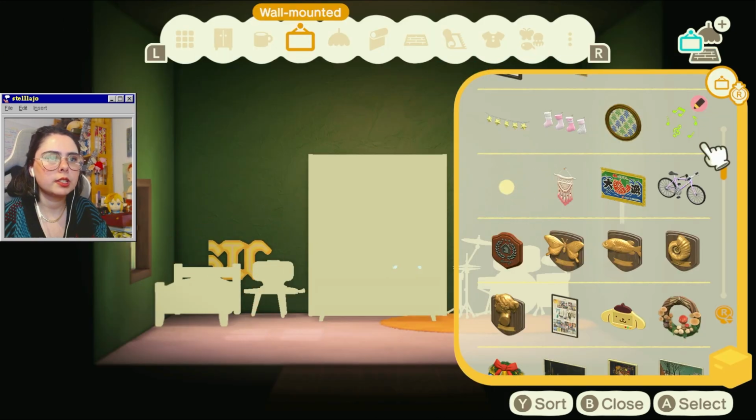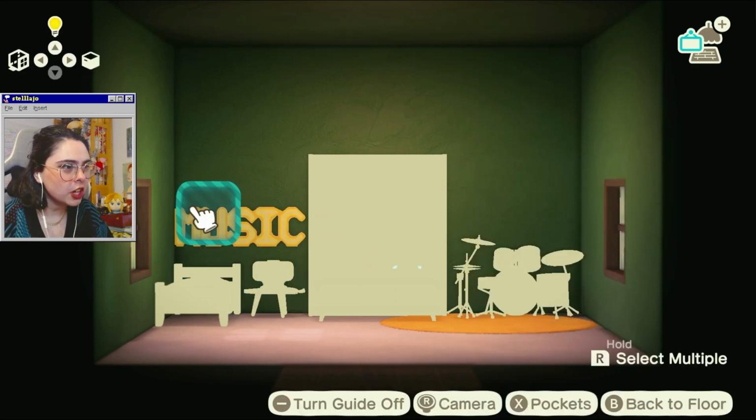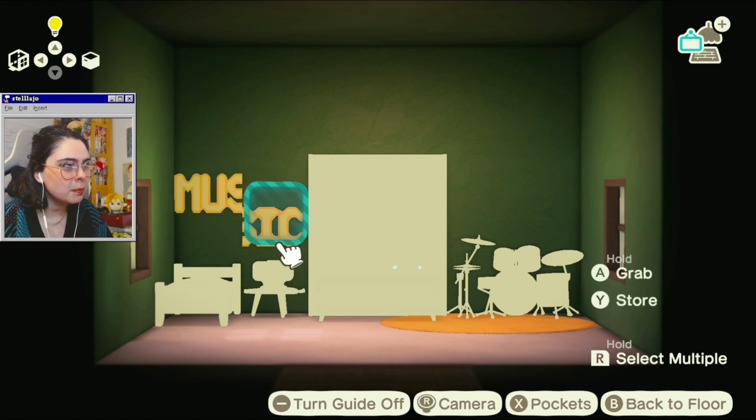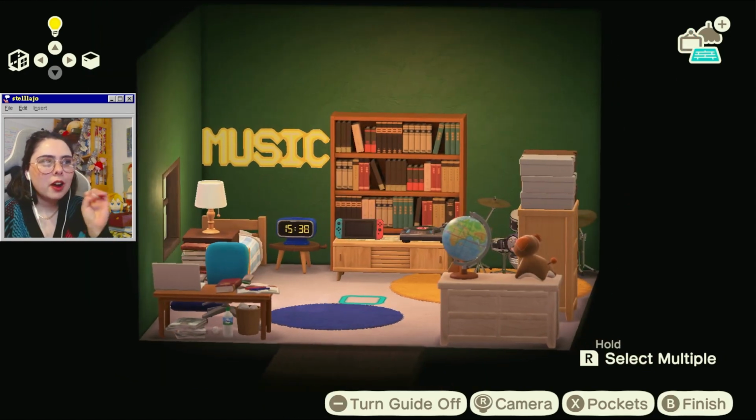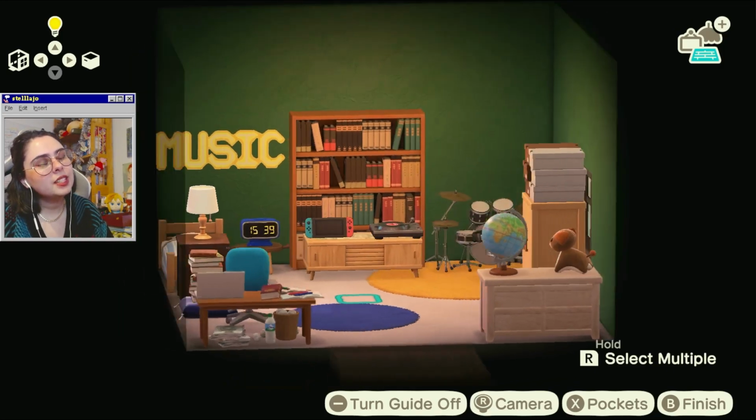Then we have the music sign. I really like how this came out. It looks pretty good. It looks pretty freaking good. I'm not gonna lie to you. Doesn't it sort of give off that neon effect? I do think the wallpaper is too dark. It's too dark a green.